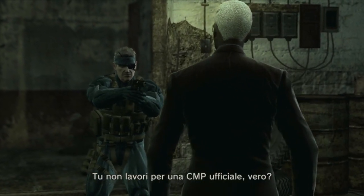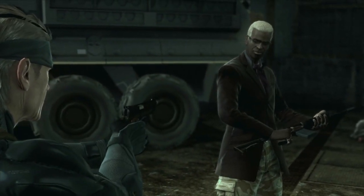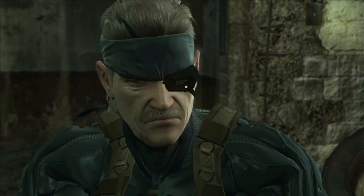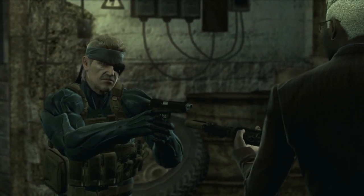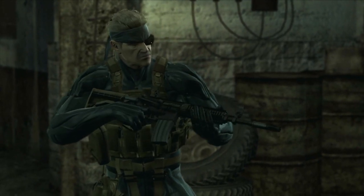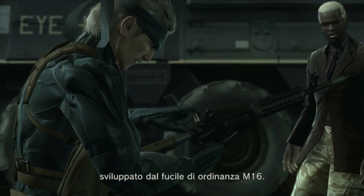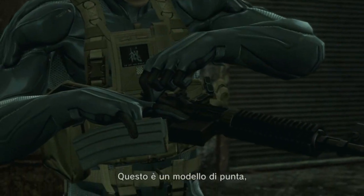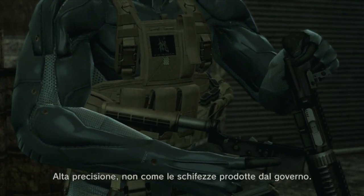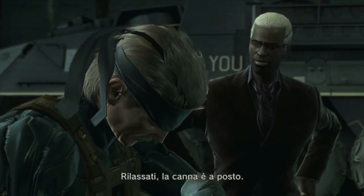You ain't a registered PMC employee, are you? You need a guy like me. Consider it a welcome gift. Take it. The M4. The official carbine model used by the U.S. Army, developed from the M16 service rifle. This one's a top-of-the-line model, real popular with the big PMCs. High precision, not like that government-issue shit. It's free-floating, of course. Relax, that barrel's clean.